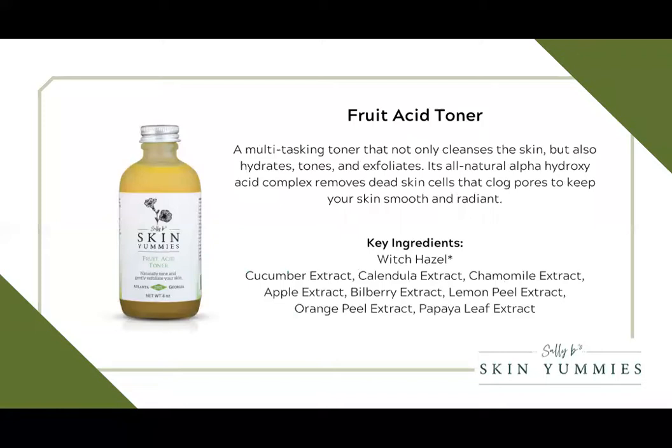The Fruit Acid Toner is a multitasking product that helps to cleanse, hydrate, and gently exfoliate the skin. The Fruit Acid AHA blend helps to break apart excess oil production and leave the skin feeling fresh and clean. In the facial, this is a preparatory toner after the double cleanse and before any physical or chemical exfoliating. Estheticians will also know this toner as an effective degreaser for the skin.